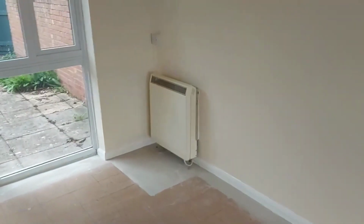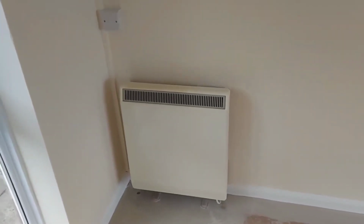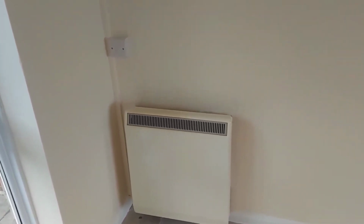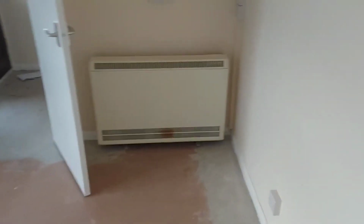So this is the lounge. This is an XL storage heater to be replaced with a Quantum QM70. As you can see, there's only one supply. That will have to have an additional peak rate supply, as there's only an off-peak supply to this storage heater.